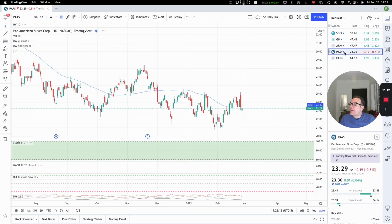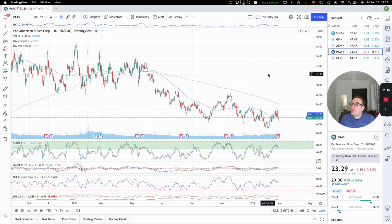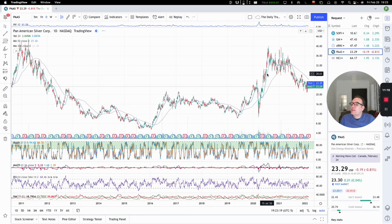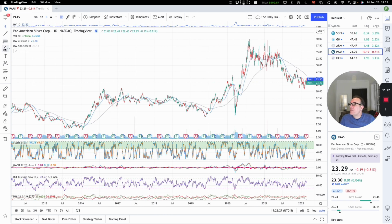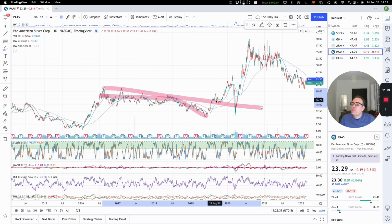Let's now look at Pan American Silver. Okay, just getting a feel for the stock here. Pan American Silver. So yeah, it's easy to see. It's quite clear that here we were in a congestion zone right here, then came down. And then if you had drawn this, you could have bought right here, and we did a pullback here.